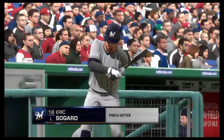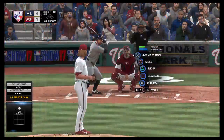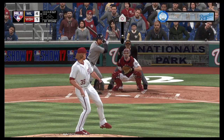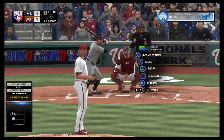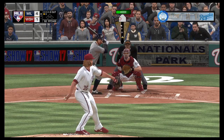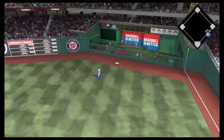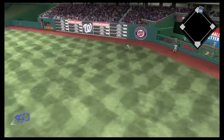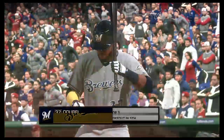Eric Sogard will get the call to pinch hit here as we'll see what he can do with 2 out and the bases. And some action out in that Washington bullpen now as we see both a left-hander and a right-hander throwing. Here's a swing and a ground ball. The windup and the 0-1. There's a swing and a drive hit well out to right field. And this will be just what the manager ordered as he's off the bench with extra bases. And he'll coast into second here with a 2-out double.